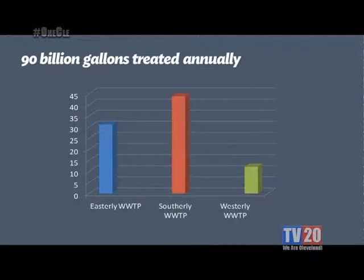Again, these plants treat a lot. Most of this flow is wet weather flow. You get a lot of spikes of wet weather, but southerly is up towards 40 to 45 billion gallons a year. That's a lot of flow that gets treated in these treatment plants.